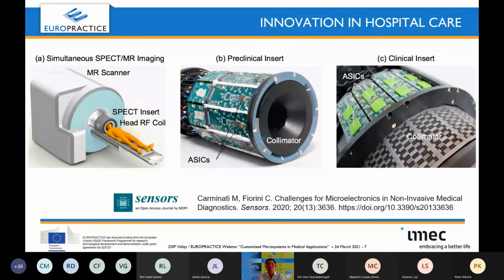Not only the small things need chips or ASICs, which stands for application specific IC, also in what we call hospital care, you see that chips are really playing more and more a predominant role. So here I took a picture from an article from a group in Italy who has used the Europractice services to make those chips. And you can see here an array of ASICs mounted on, you could say, the coil of an MRI scanner. And also for X-ray scanners, you have a similar thing that the chips and ASICs play a predominant role and become more and more important.